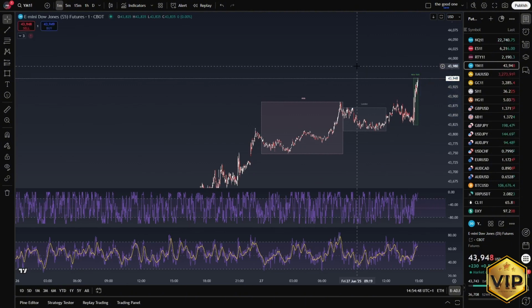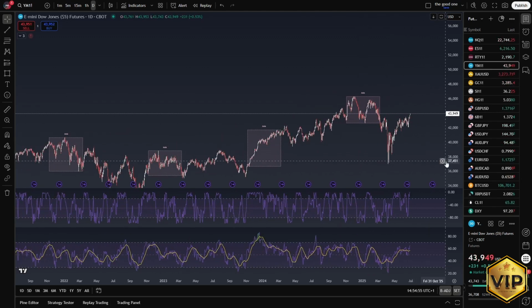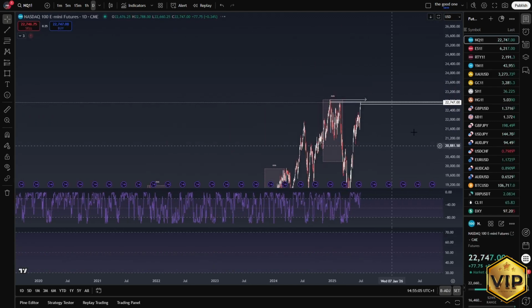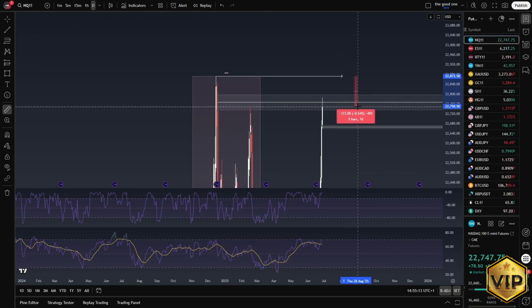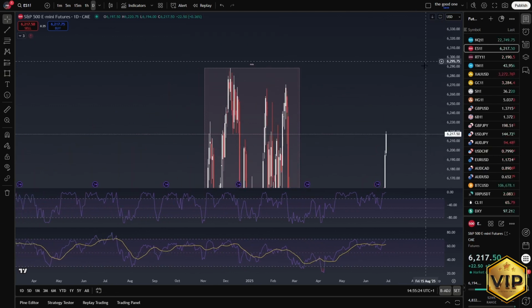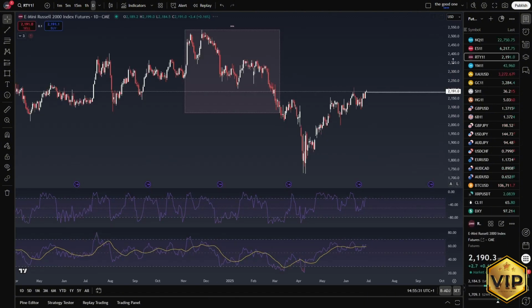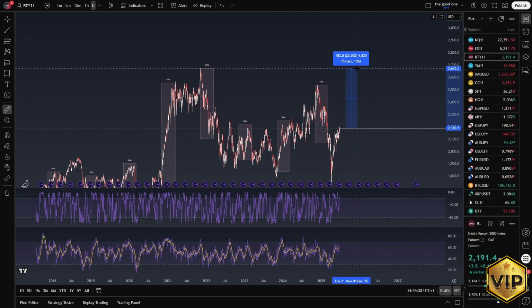US 30 really extending here. I'm not sure how far we are from all-time highs on US 30. Okay, so we've still got quite a way to go for US 30 all-time highs. NQ, obviously, we're sitting very close at, currently about 125 points away. ES, also very close, sitting 71 points away. Then Russell, I have no idea. Yeah, no, Russell's nowhere near all-time highs yet.